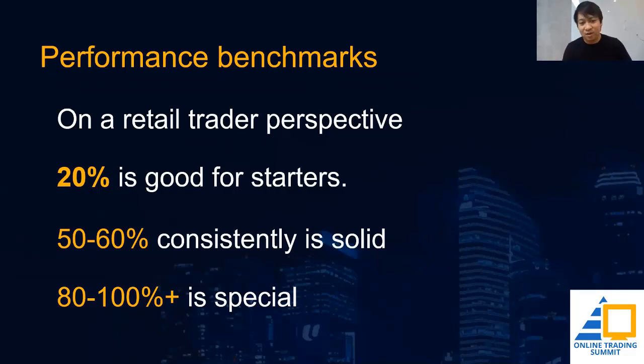So what I did was I was able to balance risk management with performance. Looking back throughout the years, I think my annual performance is around 70, 80%. So that helped me really build up my portfolio starting from day one.